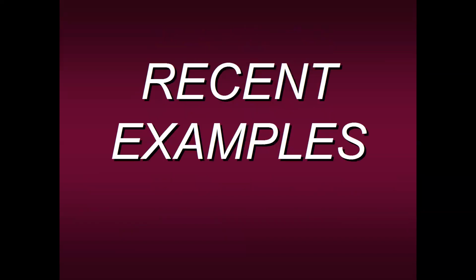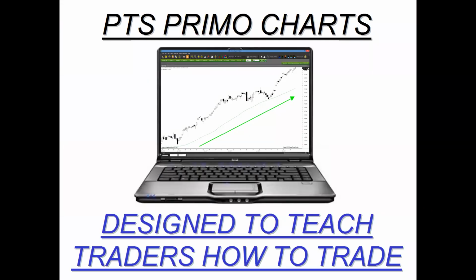All right, so let's look at some recent examples of strategy number 4 in action. Most of these are about within the last month. Some would happen within the last week or so. And remember, everything you're seeing today is coming from a display from our platform, the PTS Primo Charting platform, designed to teach traders how to trade. It's like having your own personal mentor sit right next to you, because I'll show you the process, what you have to go through. It would be just as if I were sitting next to you to check your work, to make sure you're understanding.